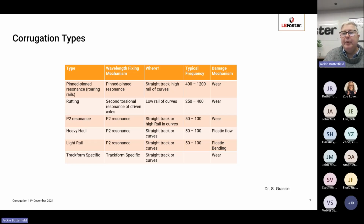The third main type is P2 resonance, where the wavelength fixing mechanism is associated with the suspension characteristics of the vehicle and how the resonant frequencies of that suspension react with the track. Essentially, the mechanism is that the vehicle is bouncing along the track, leading to the damage pattern. This type of resonance can occur in straight track or on the high rail in curves. The frequency is lower than the pinned or the rutting corrugation and tends to be between 50 and 100 hertz. But similarly, the damage mechanism is wear.